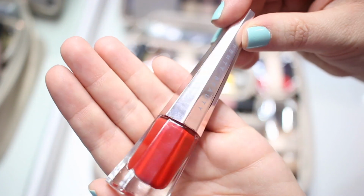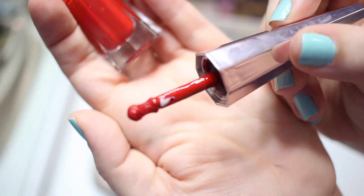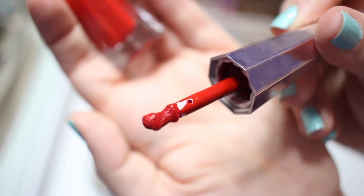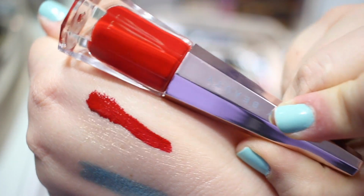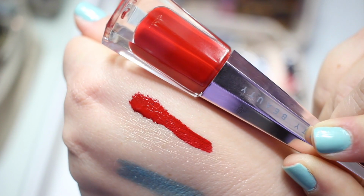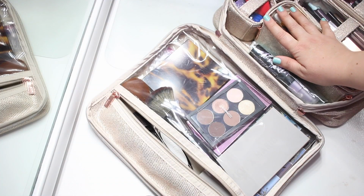And then I'm also taking this red one. This one I just got from Fenty Beauty. It's a beautiful red. It is like the perfect red. I think this applicator is so funny. I can't wait to test it out. I haven't even used it. I literally just bought it the other day, but it is the most beautiful red. Look at that swatch right there. What a beautiful red color that is. So that was everything in the main compartment right here.